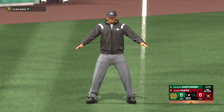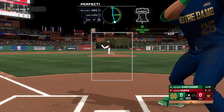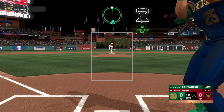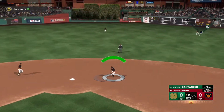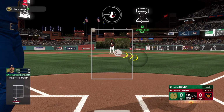Santander checks his swing. Appeal down to third. No swing. There's a strike. Man, that pitch was dotted. So much talent on display when this guy's out there on the hill. Chop back up the middle. Doby. The throw to first. 1 out in the second. Jorge Soler up at the plate.